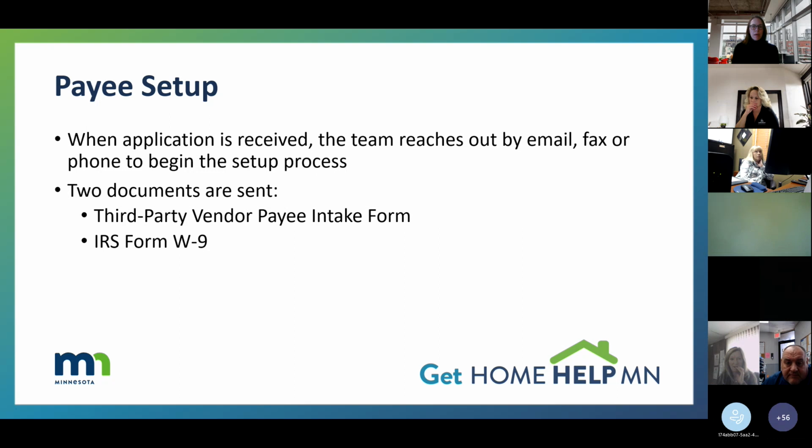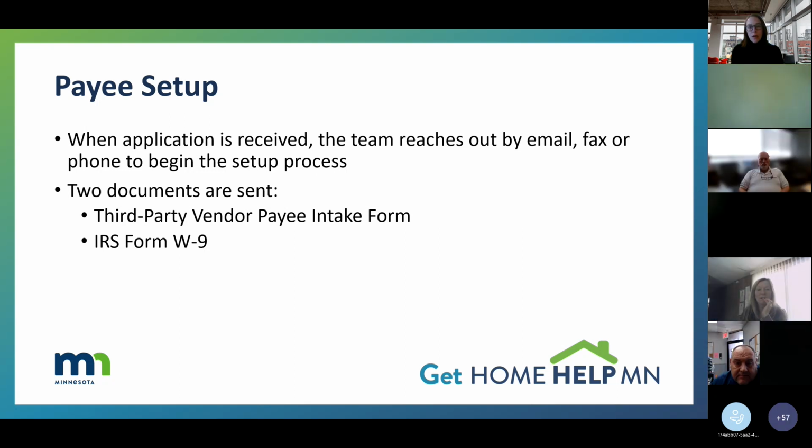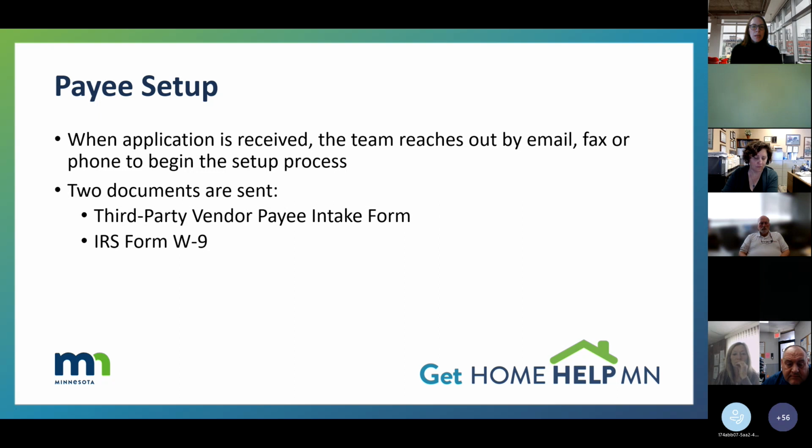All right, so HomeHelpMN assistance is paid directly to the party owed. After an application is submitted, the Home Help team sends setup forms to the payee based on the email, the fax, or the address listed on the account statements that the applicant provides. So two documents are sent to the payee: the third-party vendor payee intake form. We'll call this the intake form going forward. It's got a long name. And the IRS form W-9.